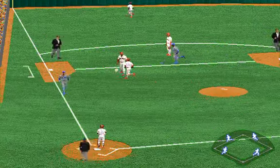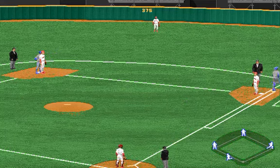Hit to the left side. He's out. That's one away. He's safe.